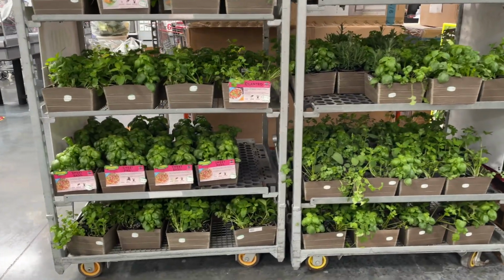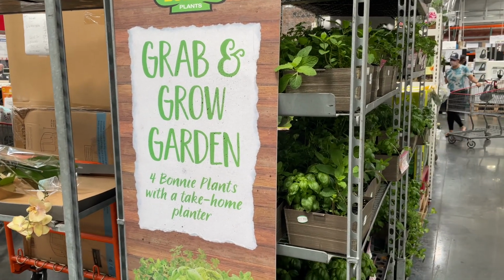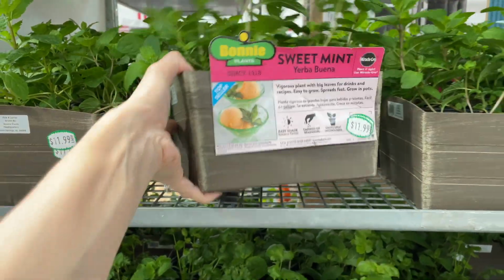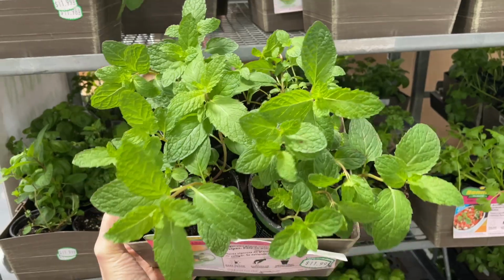Look at this herb garden. Oh, hold on. Grab and grow garden, 4 Bonnie plants with a take-home planter. It's $12. Look at this. Oh my goodness. I should take that home, but I would kill them all.